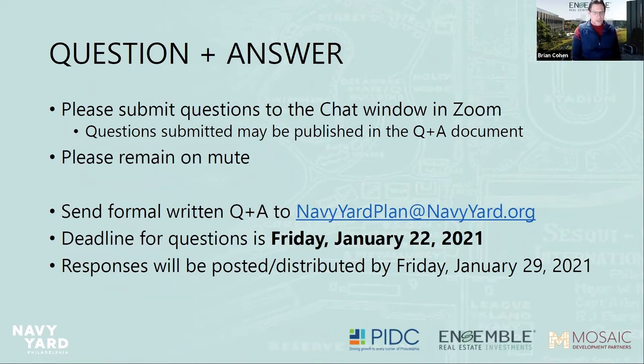So a couple components to the answer to this question. First and foremost, as the developer and owner that's going to own these buildings, we absolutely need the master plan to take into account floodplain and sea level rise. We want to make sure that, as we will be investing in these buildings, our investment is protected.